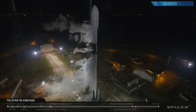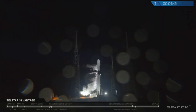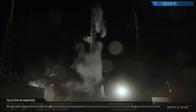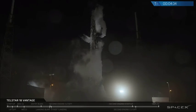You've now heard the call out, the stages are pressing for strongback retract. That's getting ready to open the arms and recline the transport erector. Now currently on Falcon 9, fuel is completely loaded on the first stage. We're still loading liquid oxygen on the first and second stages.